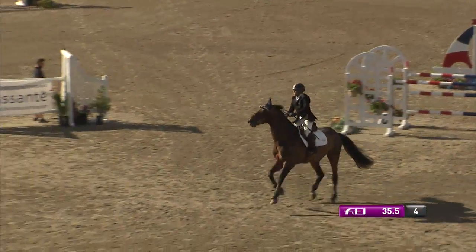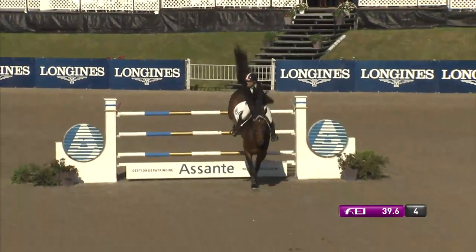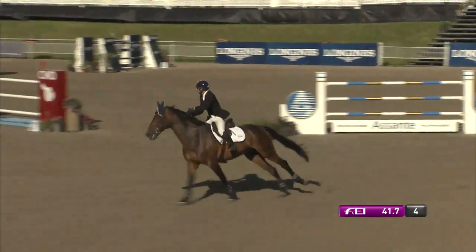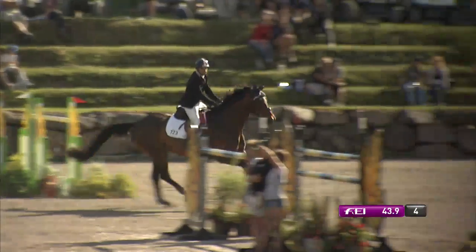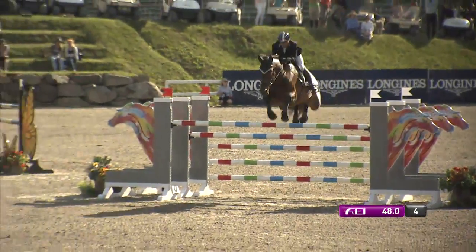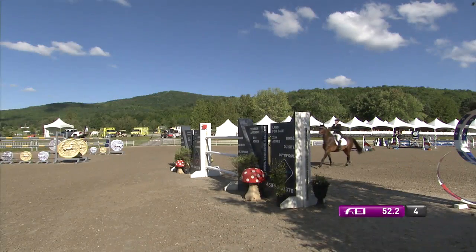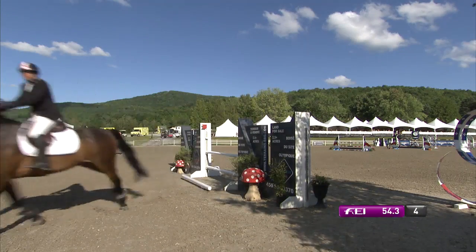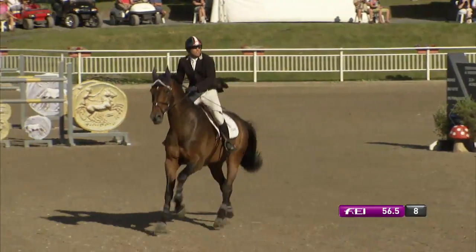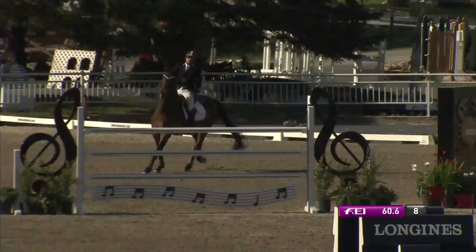Getting close to rails, a few rubs. The one at Longines he got away with, even the standards rock there, but got him coming into the triple. It's a little the style of the horse. He really knows where his legs are. He doesn't over jump. He does as much as necessary. Easy on himself.